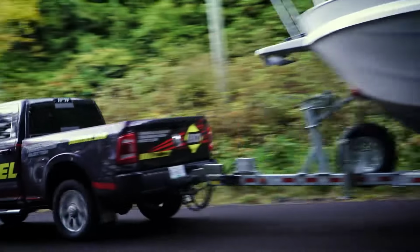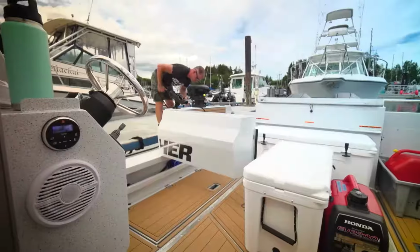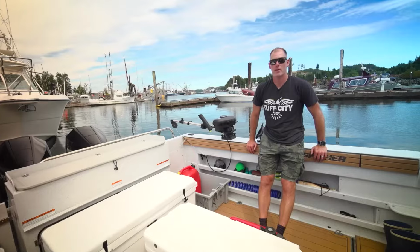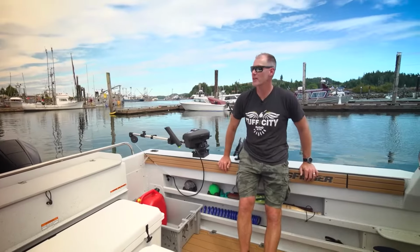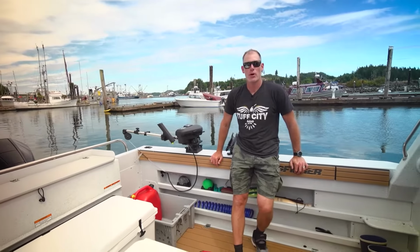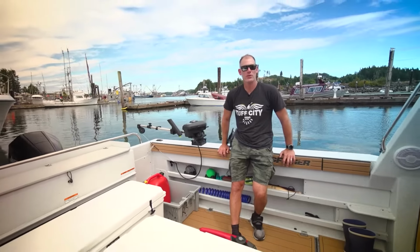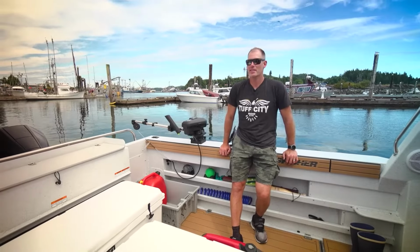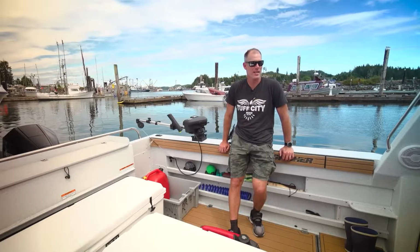Now it's time to load up all of our gear and make final preparations before we make the crossing to Rivers Inlet. All right, we're about to start our big adventure here. Gonna leave from Port Hardy, zip across to Rivers Inlet, go fish over there for a couple days. First time we've really done a trip like this, camping on the boat. We're staying at Dawson's Landing.